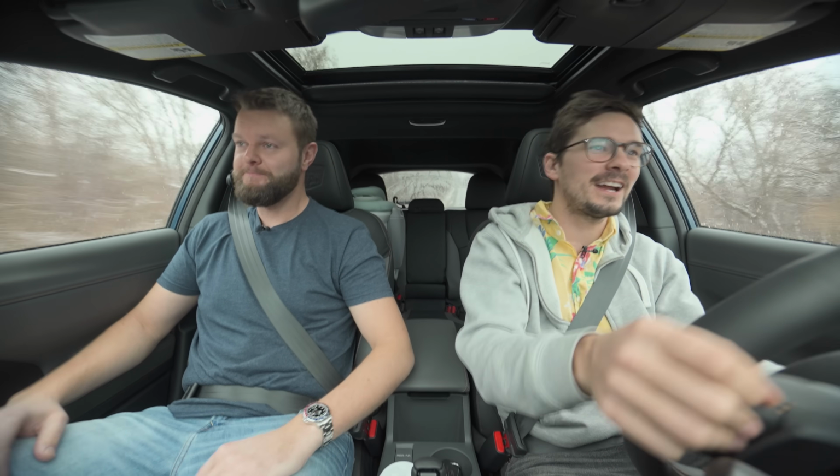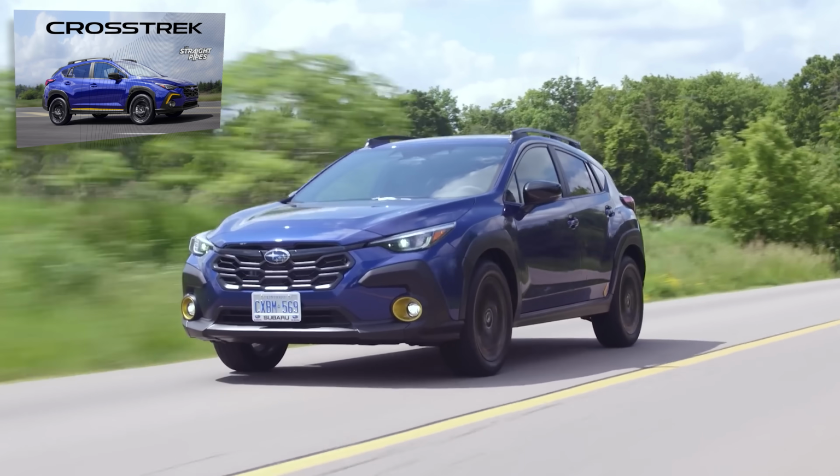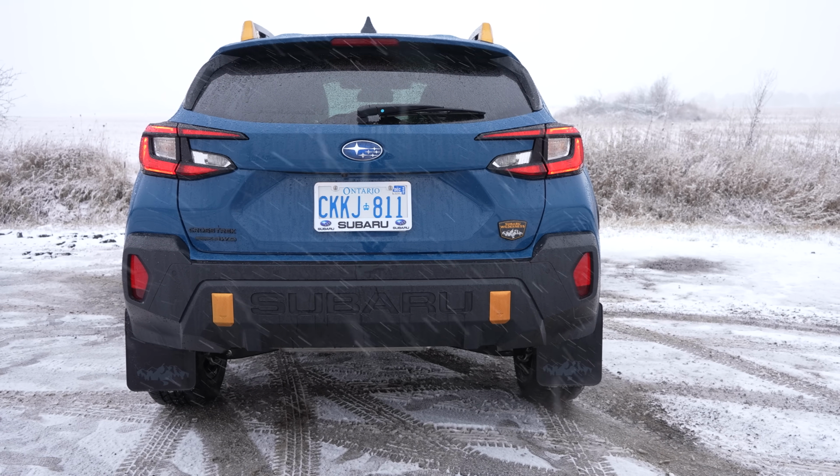And Yuri's doing the patented half-on-gravel, half-on-pavement test. It feels great. But looks-wise, it's just a little bit more rugged than the Sport that we drove previously. Yo, from the back though, this looks a lot cooler than a little bit rugged. From the back, it's the sickest.